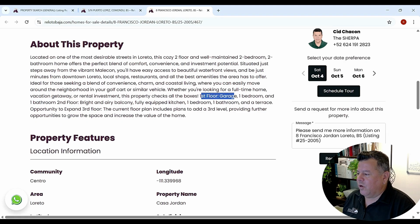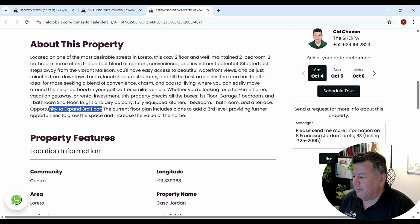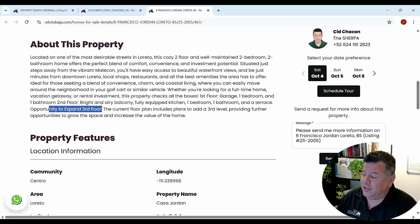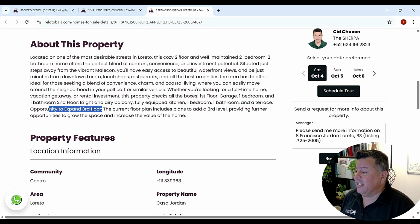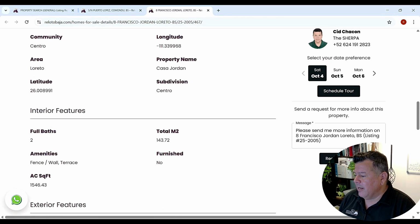First floor: garage, one bedroom and one bathroom. Second floor: bright and airy balcony, full kitchen, one bedroom, one bathroom, and a terrace. Opportunity to expand to a third floor, and I actually see you can expand the second floor. So you can go one floor higher, but you can just expand on the second floor as well, to the side. You could do that 100%.